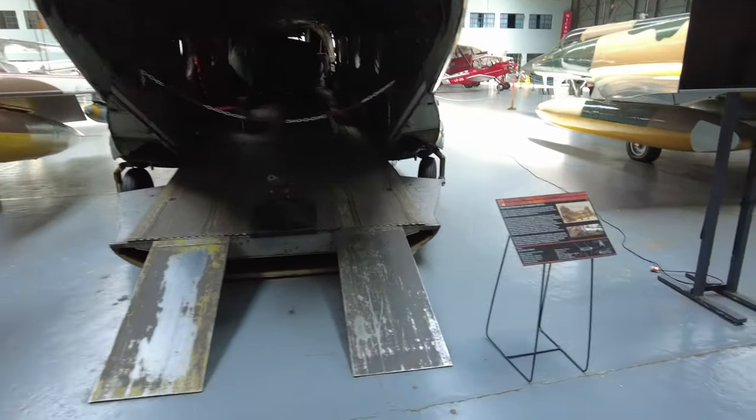Monoplane from France, Morane-Saulnier Cricket. Argentine Air Force plane here. From the Estados Unidos, but United States, it's Aero Commander. Transport, executive transport plane.